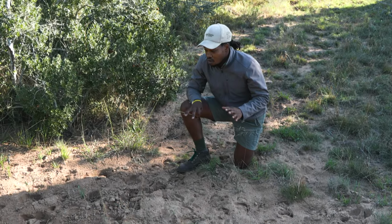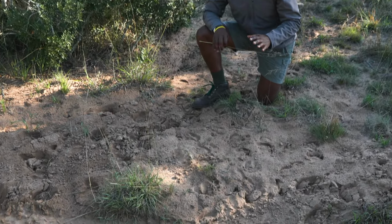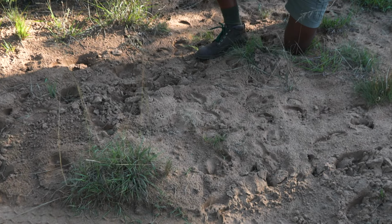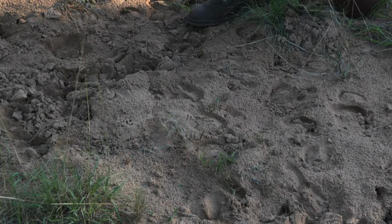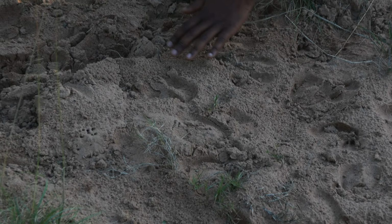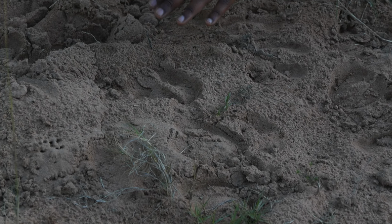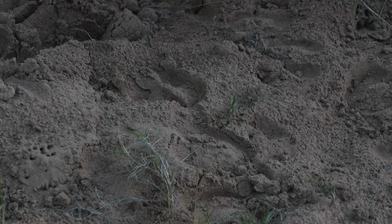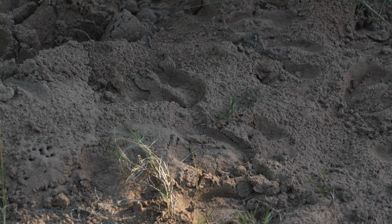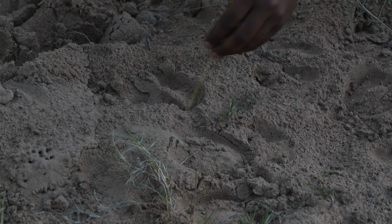We're surrounded by some buffalo tracks, and that is very cool. Now, obviously, these tracks have been put here after the rain. You can see the rain over here alongside has definitely left some indent here and has covered all the tracks. The majority of these tracks were made after the rain. And what we've got here is a very nice track over here.